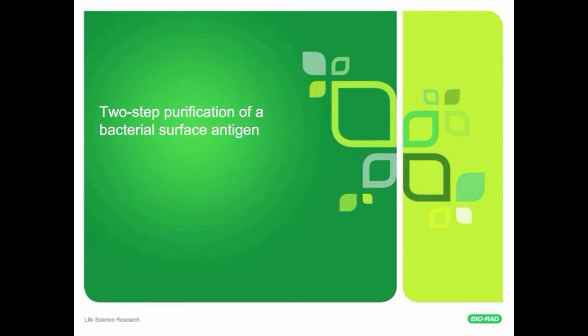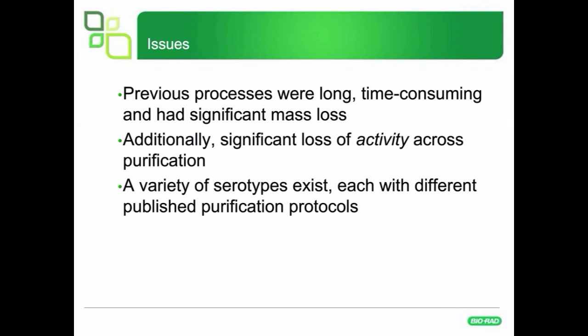So now I'm going to move on to a second use for mixed mode chromatography, the purification of a bacterial surface antigen. So what were the issues when we started this project? Previous processes to purify this antigen were very long, they were time-consuming, and they had significant mass loss. The yield was on the order of 10 to 15%. In addition, there was a huge loss of activity across the purification in terms of the residual antigenicity of these proteins. Also, there are a variety of serotypes, and each had a different published purification protocol.